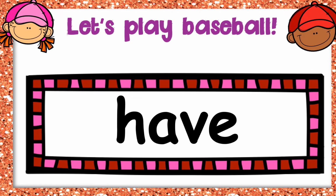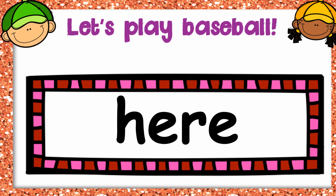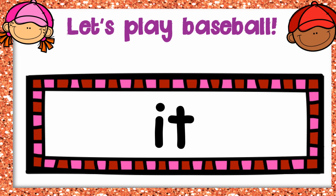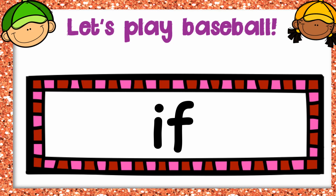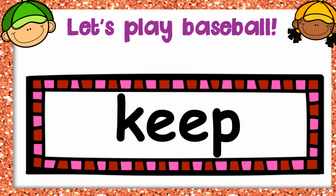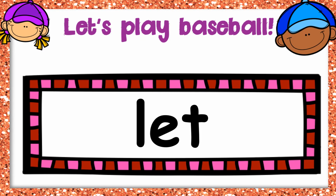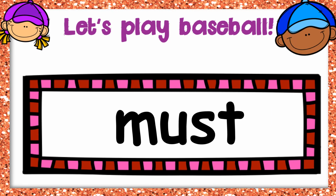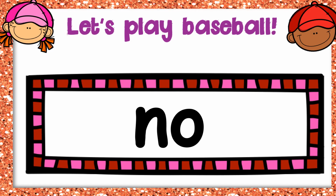From. Next batter. Going through the lineup. Have. Next batter. Here. Is. Batter up. It. New batter. If. In. We're going to go a little faster. Keep. Let. Look. My. Must. No.